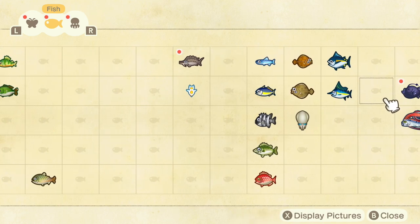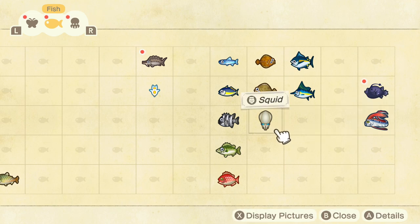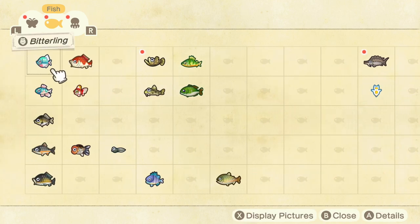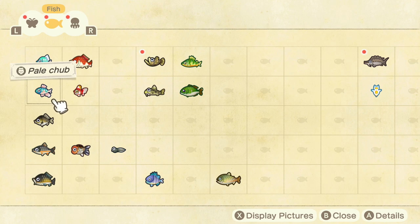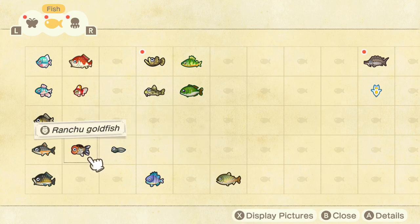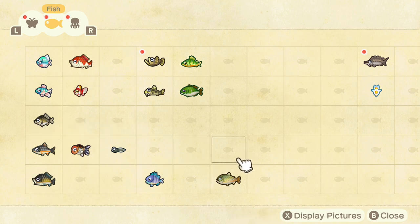Damn, there's a lot of fish. Oarfish, I got. Olive flounder, I got. Pale chub, yes. Sorry, this is taking a while. Nearly done. Pop-eyed goldfish, don't have it. Ranchu goldfish, yes, got it. Red snapper, I definitely have.